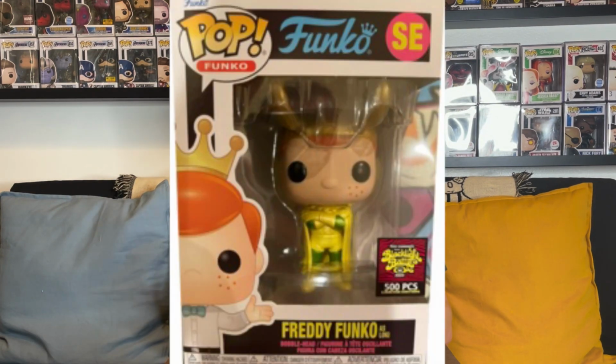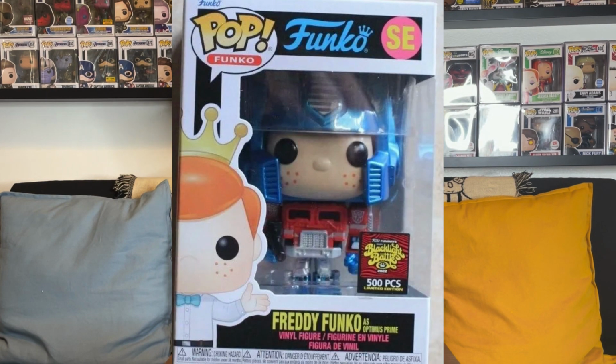So definitely a big fan of that one, but I would have loved to get any of these with the glow variant. Then another 500 piece limited pop was Loki, and this one is going to be the metallic variant of Loki. That's just a great looking variant with the metallic finish, along with the horns and everything. That looks fantastic. And then, as we mentioned, there were a couple more Optimus Prime pops. So one of them was Freddy Funko as the Optimus Prime metallic version. That one really does look nice, a whole lot better than the regular one, although that regular one does look nice. The metallic one just brings it to another level.